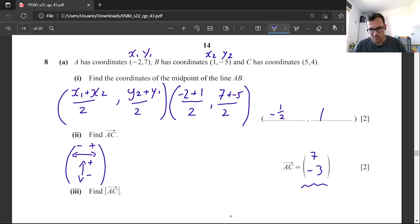How are we going to find this without the sketch? You just need to think carefully. All right. So the horizontal axis, we're going from minus 2 to 5. What's the space? What's the difference? What's the stretch there? Okay, that is 7. And going then down from 7 to 4 is minus 3. Hope that helps. Okay, there's no marks here for working out. It's just one mark for the 7, one mark for the minus 3.